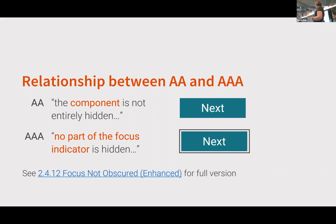But when we add the AAA criteria, it's basically phrased in almost exactly the same way. But instead of saying that the component is not entirely hidden, it is no part of the focus indicator is hidden. So I need to be able to see the entire focus indicator. And we're back to our example with the focus indicator around the button. Now, one thing to remember with these criteria is they're cumulative, they stack. So when we do meet AAA, we're meeting all the level A's, all the double A's, and all the triple A's. So if we want to meet both of these criteria, the component can't be entirely hidden and no part of the focus indicator is hidden either. So cumulative. Basically, that should get us a pretty good experience. That first one, not all the component is hidden.